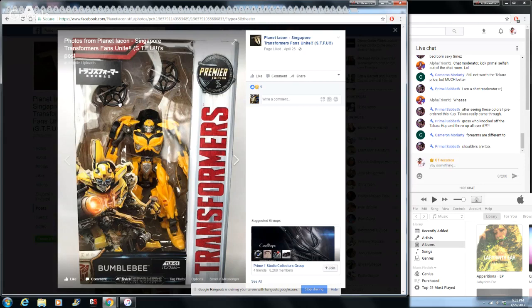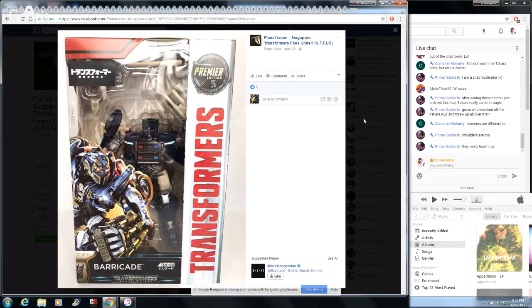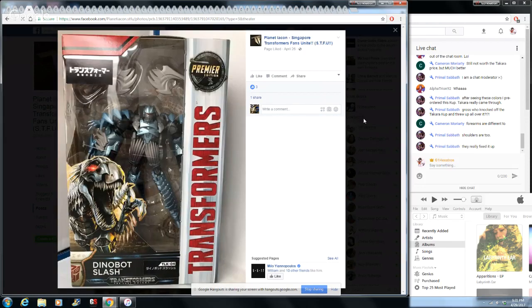All right, so these Takara ones in package, we can kind of get a glimpse of what the robots are going to look like. I mean, we're basically looking at what we got in the States besides the Japanese sticker slapped on it. Usually in the past, Takara has been better with package design than the States have. So that's why I'm a little disappointed in this.